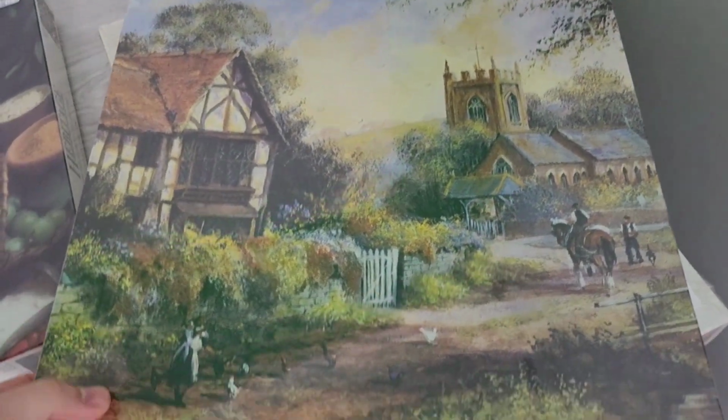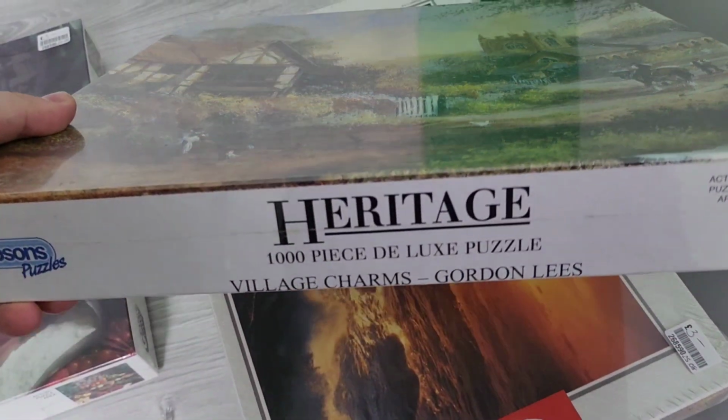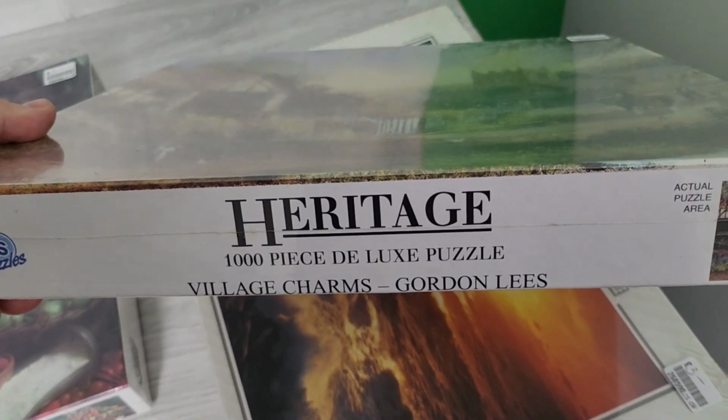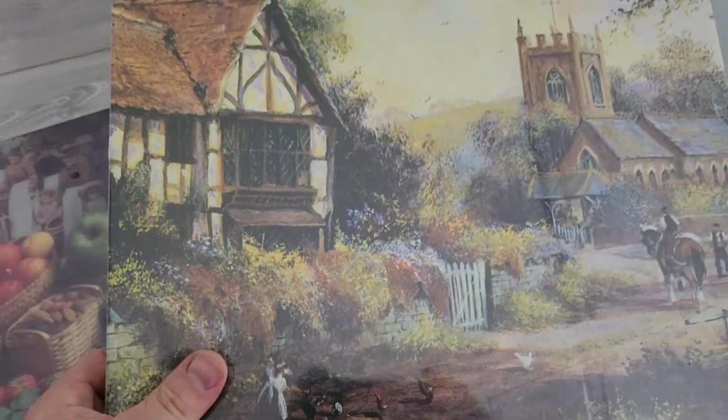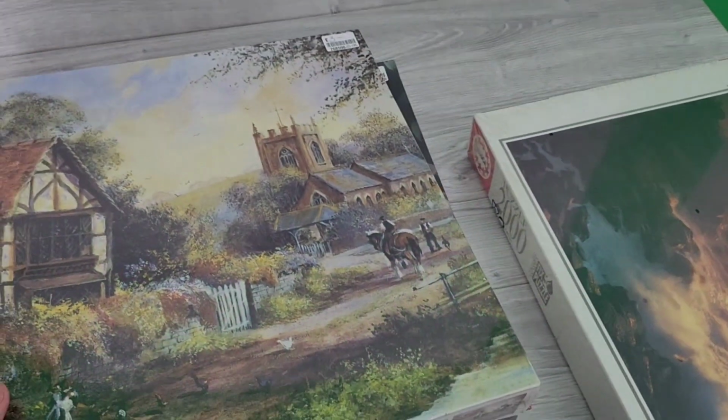This one is just a scene from an artist. I should know, as I studied art, Gordon Lees. So somebody who likes that artist might buy that. I'm going to put all these on at £15.